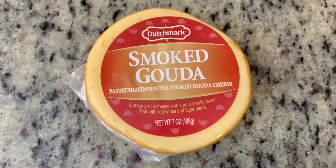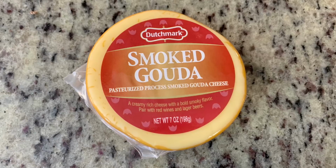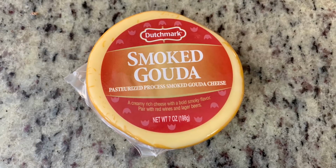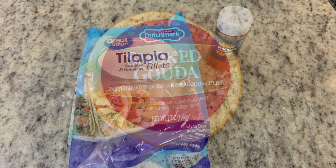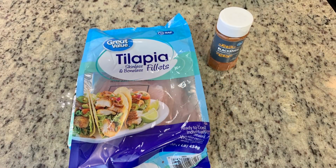Here's the smoked Gouda cheese that I'm using. I just got this from Walmart grocery pickup, and it wasn't that expensive. It was about $3 and something, I believe. Here's the tilapia that I'm using. Again, got this at Walmart. This package was $5 and something.